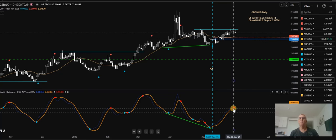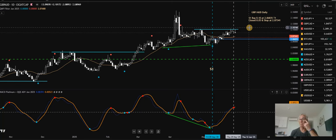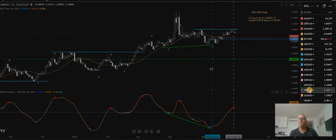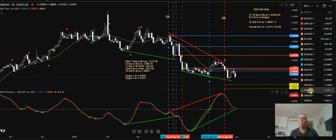In the meantime, we've got this red dot on the MACD Platinum above the zero level, hence the grey vertical line, and price has got a bit of a resistance level now, so we're just waiting on a potential sell setup there, which would be good. Now I'll give the pound USD a bit of a miss for now. I'll come back to it in a second because there's a fair bit to talk about.